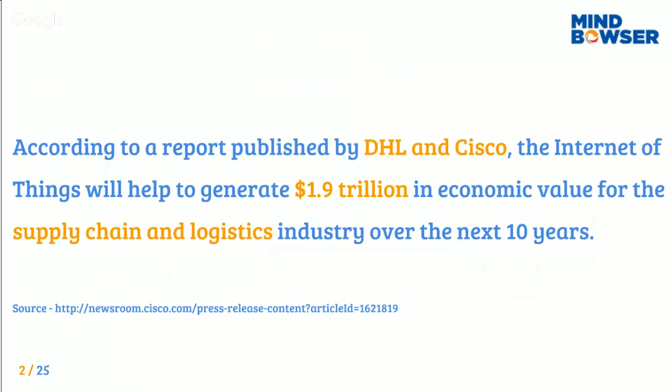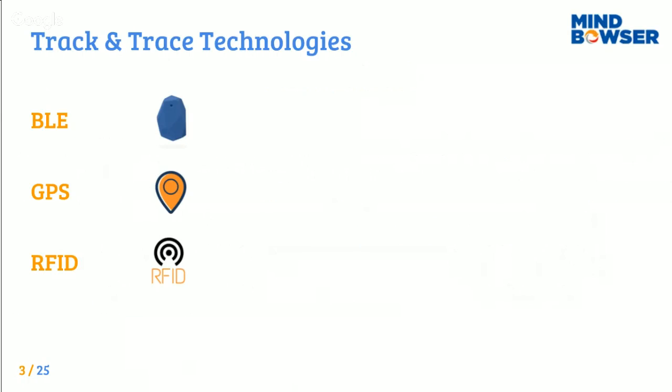So today I'm going to talk mostly about the three technologies here, BLE, GPS, and RFID in this order, and help you decipher the magic around each of them.